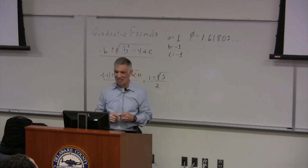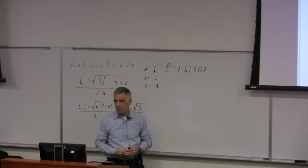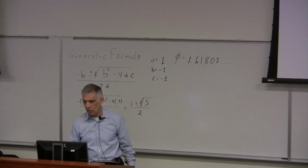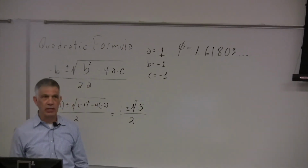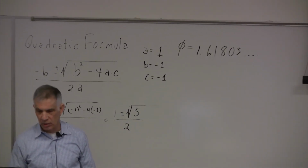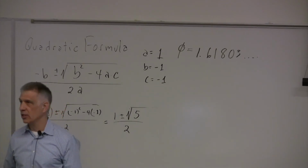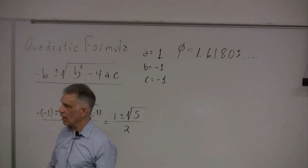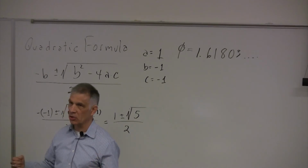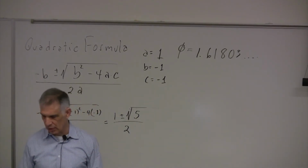Thank you. All right, we have a numerical value for phi. Because of this square root of 5, we know that phi is an irrational number. However, because it's the root of a polynomial equation like this, phi is not transcendental. You have to be really, really special to be a transcendental number. Okay? Phi is irrational, but not transcendental.